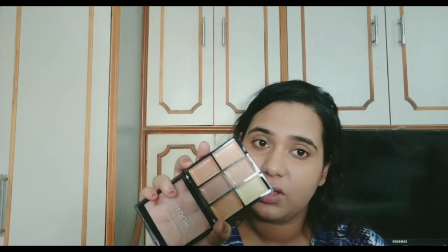Pretty blendable, I really enjoy it a lot, and this shade is pretty. It doesn't give me a lot of coverage. For that I will use a different concealer. This one, it's perfectly covered.